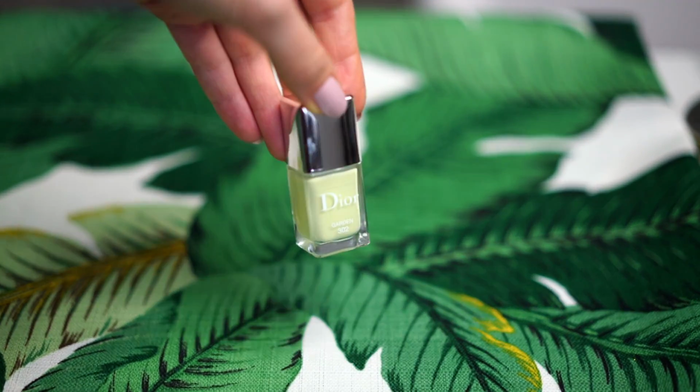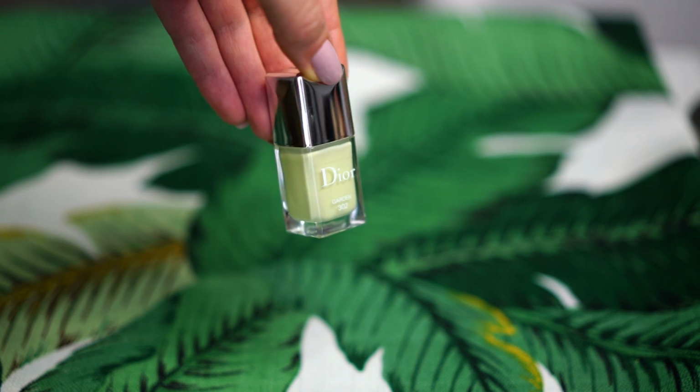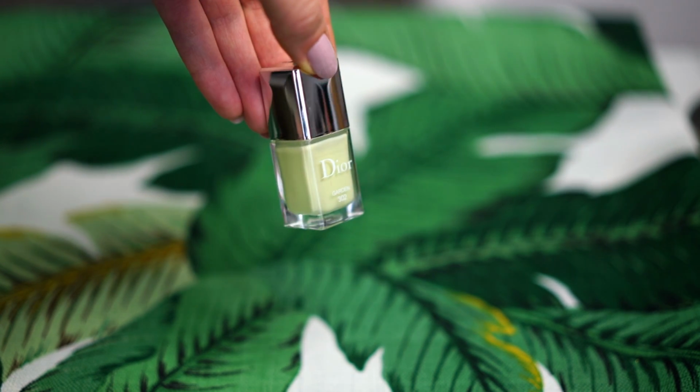So I decided to get a nail polish. This one is in 302 Garden. And the only reason why I got this one is the color. The color is really nice. It's like a pastel greeny type of color. And I don't have something similar in my collection, so I decided to pick this up.